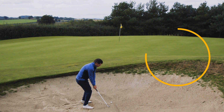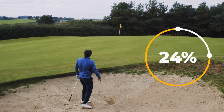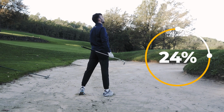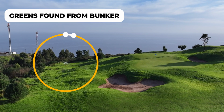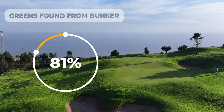Let's pop our 8 index golfer in a bunker near the green, just a little greenside bunker from inside 25 yards. Now, here, their up and down ratio drops a little bit. It's only 24% of the time, which I think shows how tough bunkers are. We can all agree on that. But also that even 8 indexers aren't getting up and down that often. The most important stat from bunkers that I found is that they find the green from this greenside bunker 81% of the time. And this is showing us that they very rarely leave it in the bunker, duff it in there, thin it into the face, whatever it is, and waste valuable shots around the green.